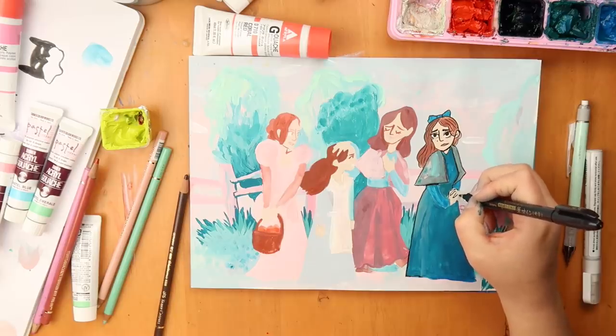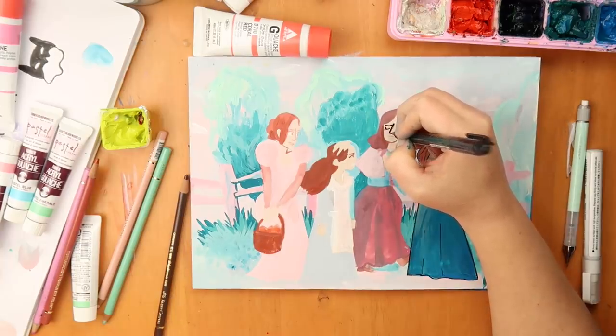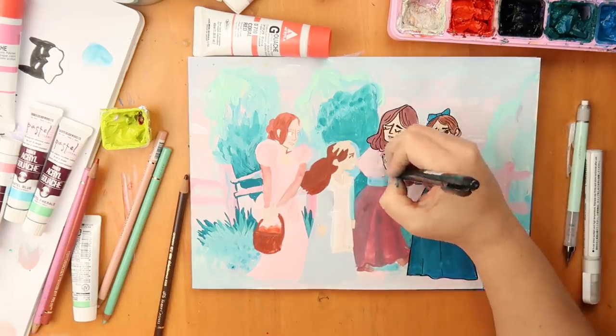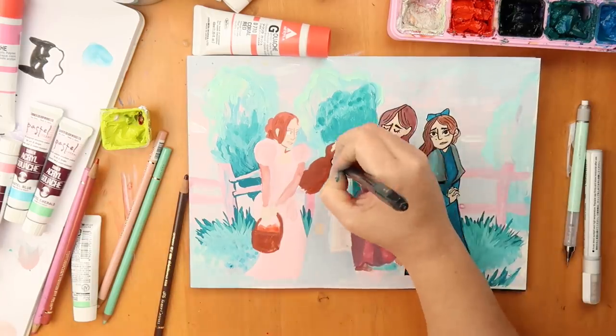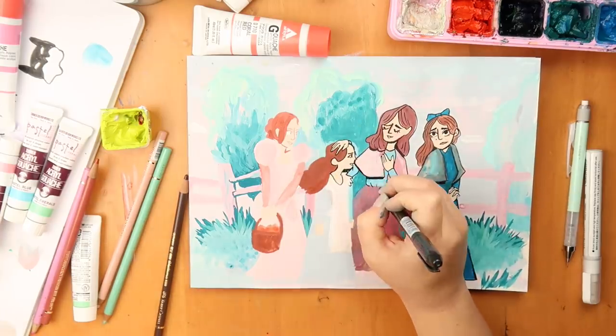I'm not super happy with the way the background turned out. I think because I have these pastel colours, I just wanted to use them because I was really excited to use them. But maybe they weren't the best colour choice, so I don't know. What do you guys think? Should I do more pastel stuff? I quite like the pastels on the girls. Maybe if I did a dark background, it would make them pop more. So maybe that's something I can explore in the future.